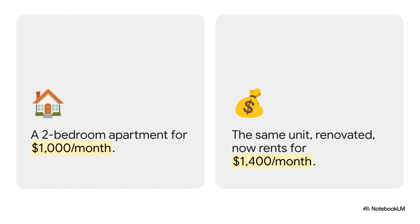And here's what that cost looks like in real dollars. A totally normal two-bedroom that was affordable for a working family at maybe $1,000 a month suddenly, after the facelift, is renting for $1,400 or more. The apartment isn't any bigger, but that new price tag has just pushed it way out of reach for the people who used to live there.